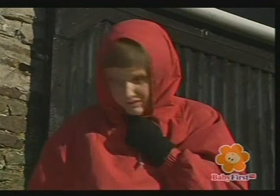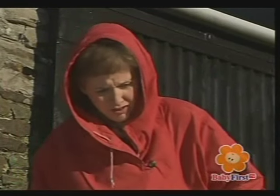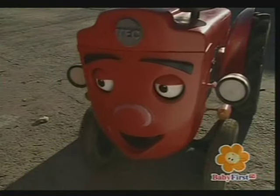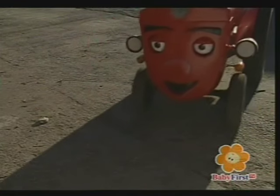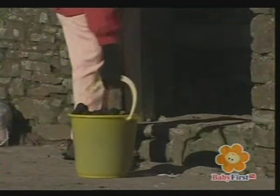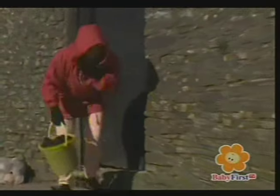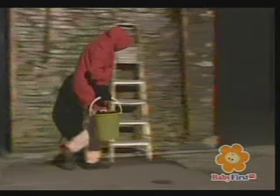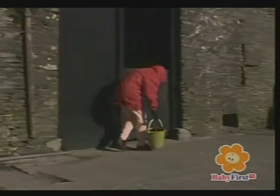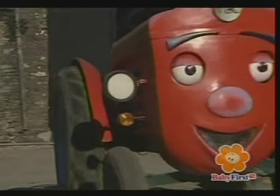I'm just going to fetch coal from the coal shed, said Molly. You should go back to the tractor shed, Tech. It's far too cold for you to be out here. After she'd filled the coal bucket, Molly rushed back to the house to warm herself in front of the fire. But Tech didn't want to go back to the shed. There he would have to listen to the tractors complaining and making fun of him. So he kept on driving, trying to warm up.